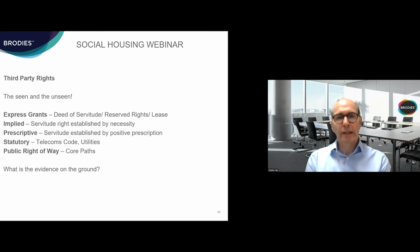But it gives a good narrative so far as what are the conditions that are required in order for a servitude right to be established by this implied right of necessity. The next category, servitudes which are created by way of prescriptive use. So that is where it can be shown by a third party that they have exercised a right of access openly, peaceably, and without judicial interruption for a continuous period in excess of 20 years.